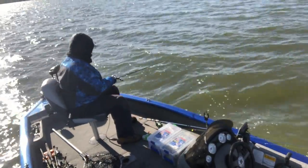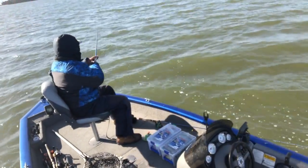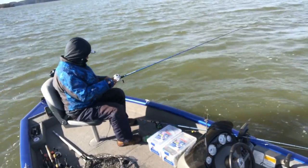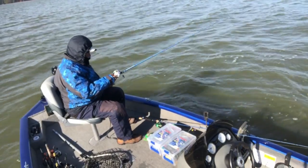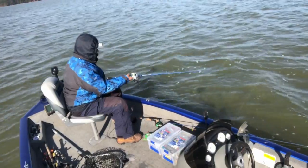What are we doing? In around 30, 35 foot of water. Where we at? The wind is charging, making it real difficult for me.